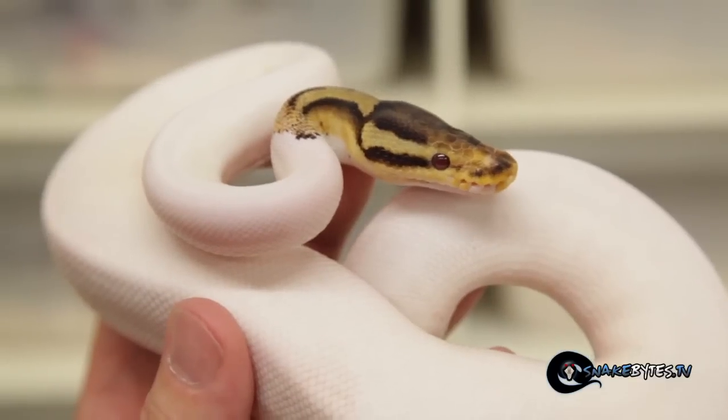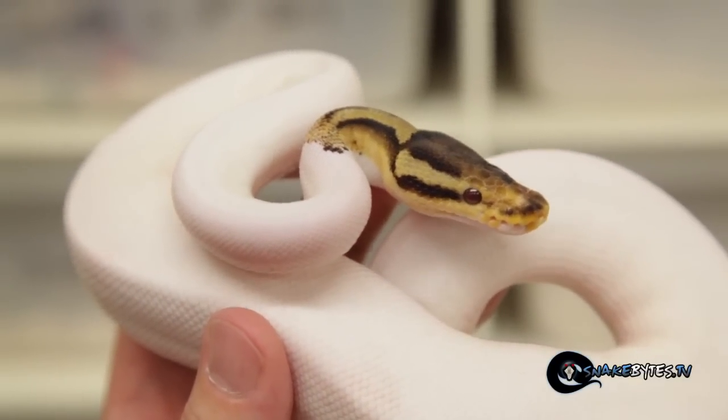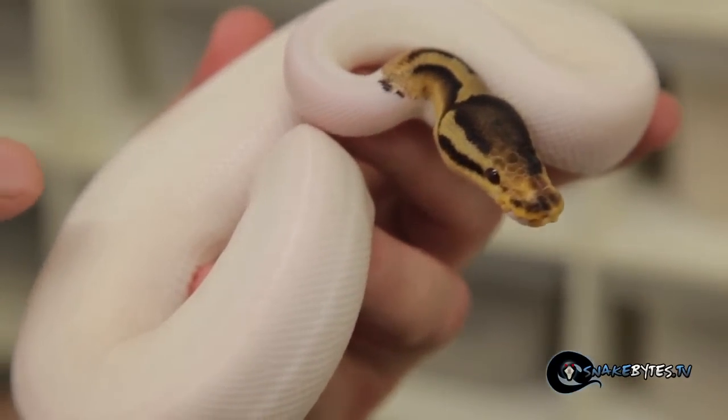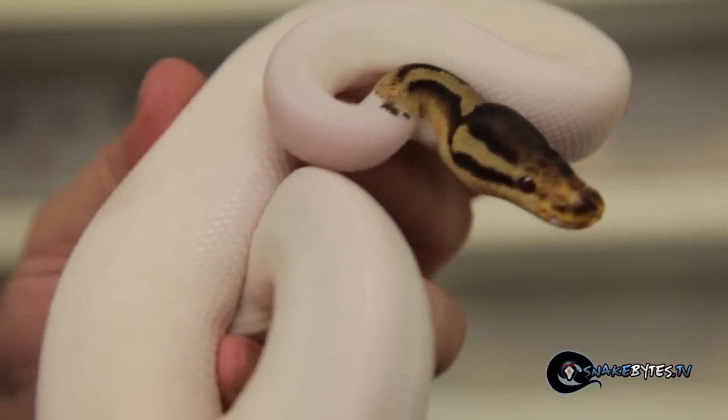Going through all these racks, seeing so many amazing animals, still you come across a few things that you find extremely interesting and unexpected. And this happens to be a lesser enchi pied, but that's not what makes it really cool. The fact that one eye happens to be a ruby colored eye, and the other eye is completely normal. That's what really caught my eye on this one. It's definitely an anomaly I think was really cool.